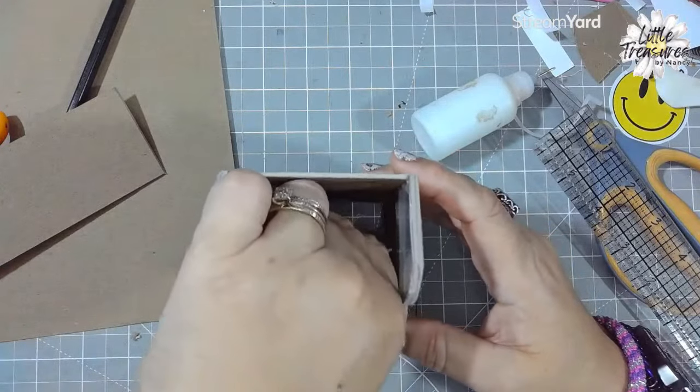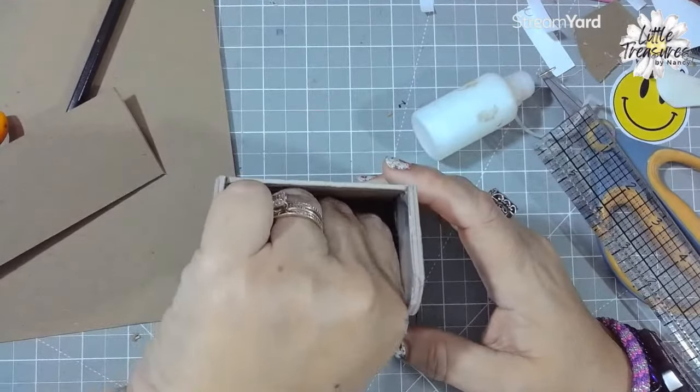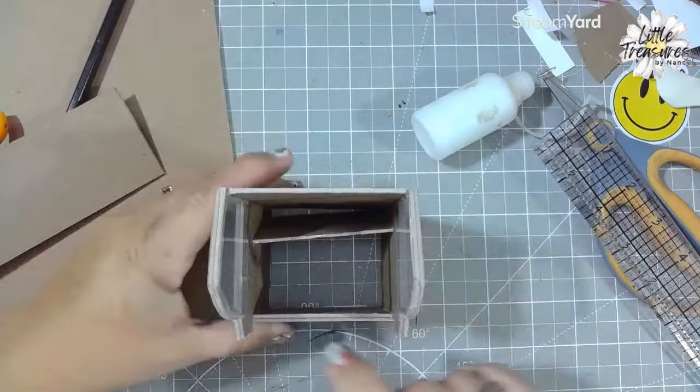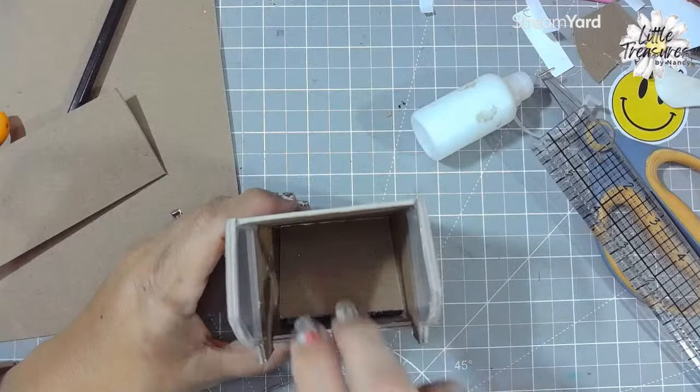Oops. Take your machine with you. Scroll saw while you wait.